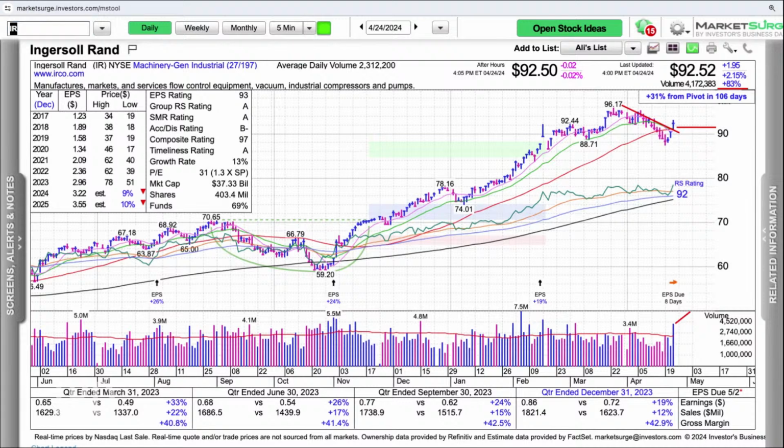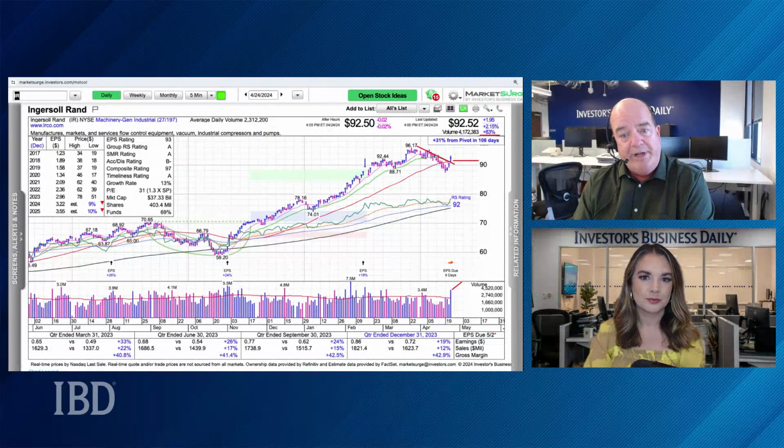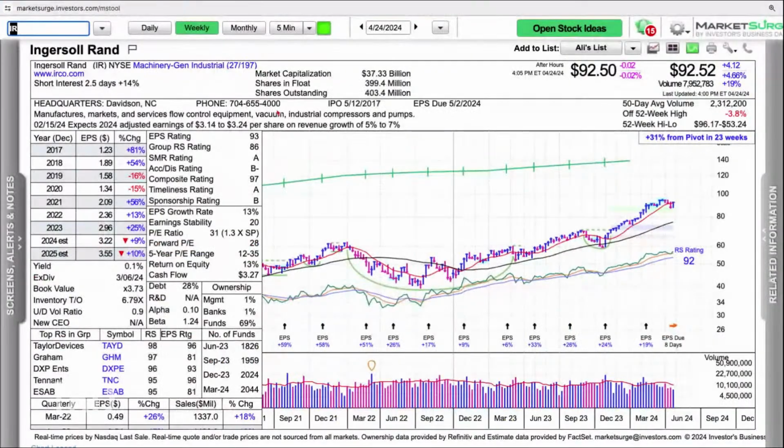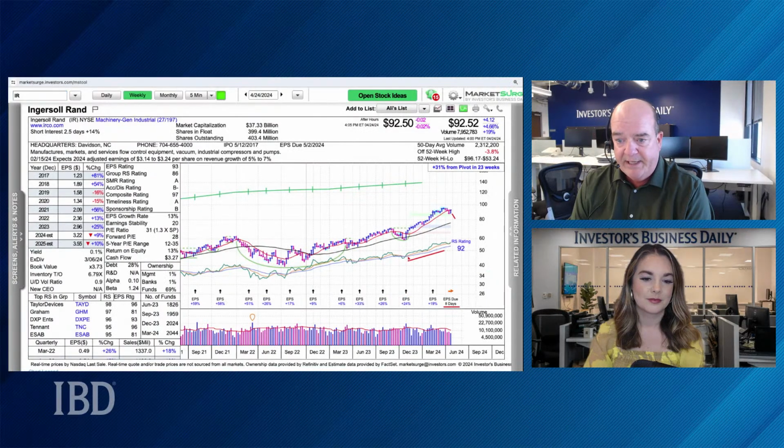So again, another company with earnings coming up. We go to the weekly chart. It's going to have a similar look here. All three of these stocks just showing great relative strength in the market. Ingersoll Rand's breakout came several weeks ago, but this pullback looks very orderly and seems like a new base is taking shape here. So another one we're going to keep an eye on.